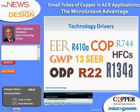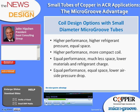And this gives the people that design coils some options. First of all, coils can be designed to take up the same amount of room but have considerably higher performance and handle higher pressures. And this is important if pressures produced by the compressor have gone up to meet new SEER ratings. Or, another option is to design coils that take up less room and still have higher performance than coils with larger diameter conventional tubes.